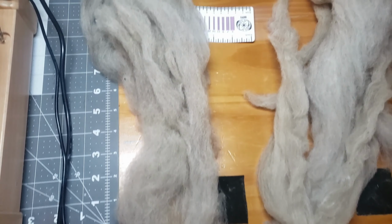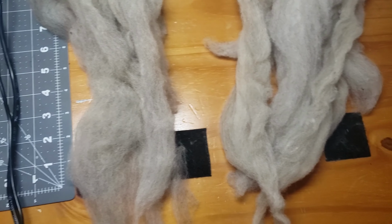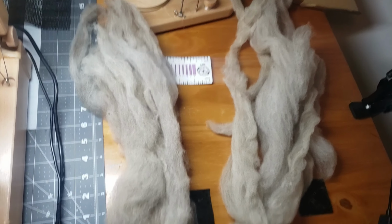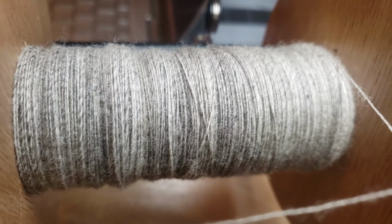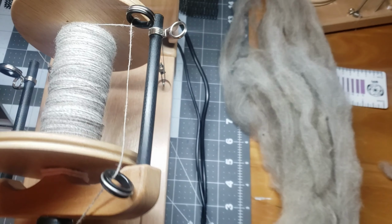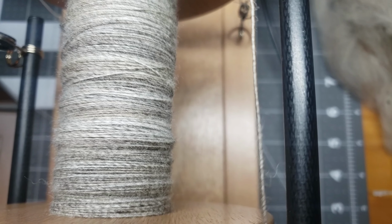So what I've done here is sorted my bag from the darkest to the lightest. So I'm going to spin the darker of the fleece out of this particular bag first, and then the lighter bits on the right side second, so we can get the most out of our gradient that we possibly can.